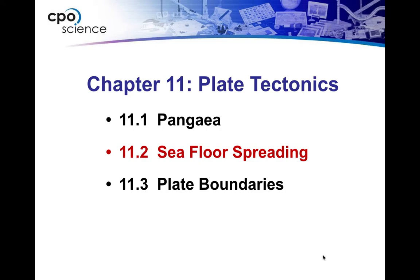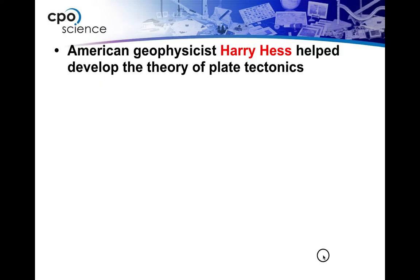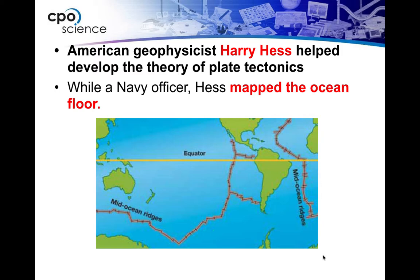To talk today about seafloor spreading. So we're in section 2 in chapter 11 titled Seafloor Spreading. In the 1950s, 1960s, there was a geophysicist that actually worked for the Navy. His name was Harry Hess, and he set out on a mission to essentially map the ocean floor.